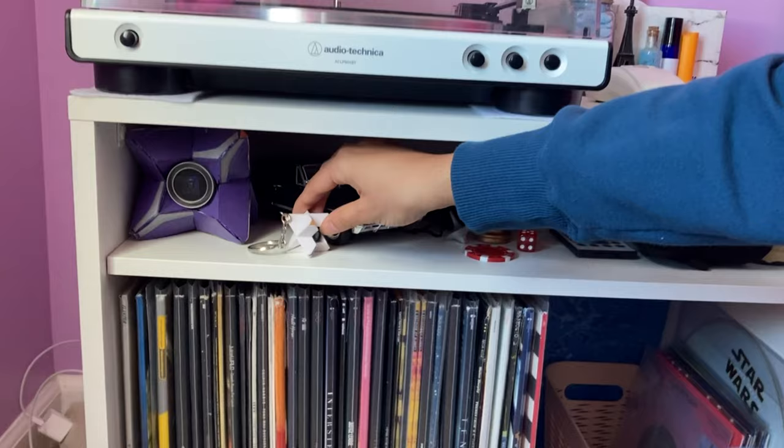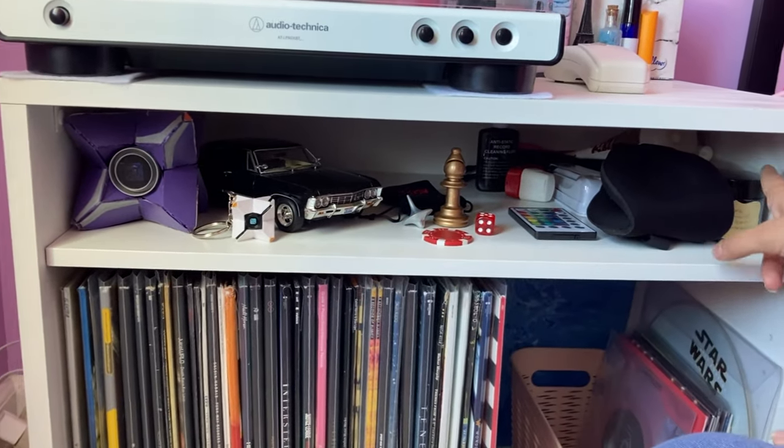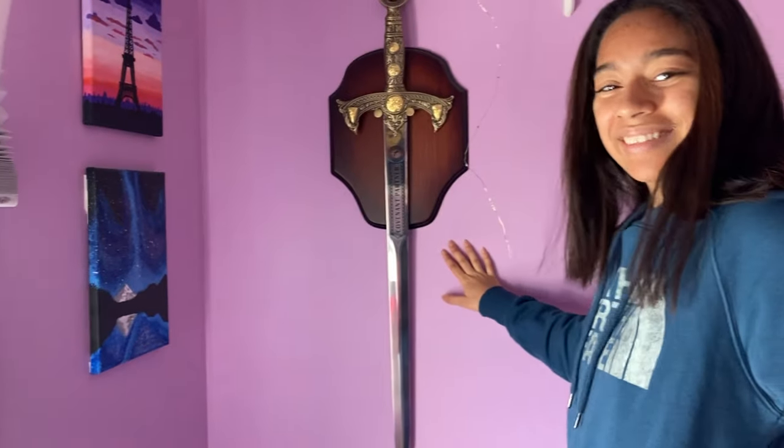This is just where I keep my like fandom stuff. I got some Destiny stuff, Supernatural, Inception. I have like lotions and my sleepy mask over here, and this is the switch for my lights, which I'll show you guys in a little bit. This is the sword in my room. My dad got it for me.